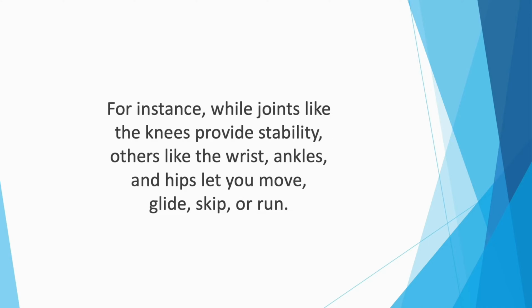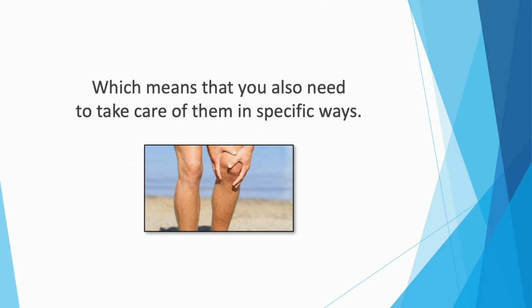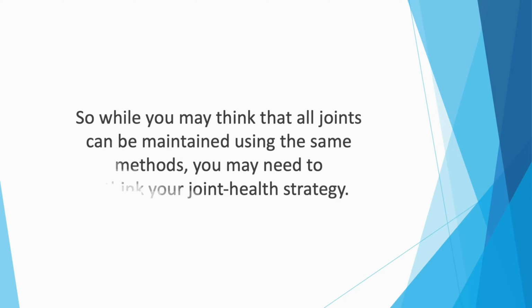But not all these joints are created equal. For instance, while joints like the knees provide stability, others like the wrist, ankles, and hips let you move, glide, skip, or run. And just as their functions vary, so do their anatomy, which means that you also need to take care of them in specific ways. Some joints are purely made of tough collagen fiber, while others have cartilage binding bones together. Yet others have something known as synovial fluid in between cartilage pads and the end of articulating bones. So while you may think that all joints can be maintained using the same methods, you may need to rethink your joint health strategy. Let's first take a look at the different types of joints found in the body before discussing how to take care of them.